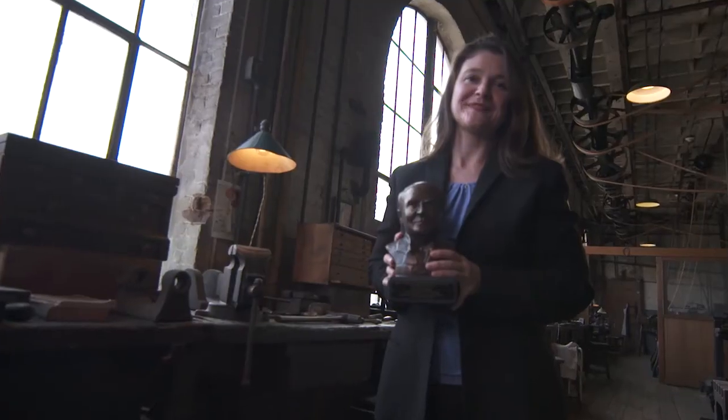To me, it's just such an incredible experience to be even associated with this award, and he has had enormous impact in scientists and inventors and will for many generations to come.